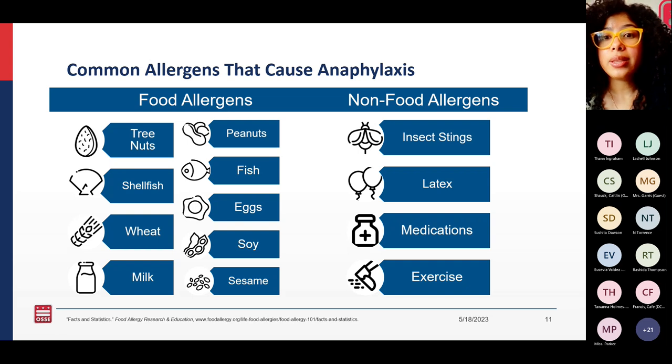A very important thing to remember is that students or individuals may have a food allergy that is not listed here, so you will still treat it as an allergy. It doesn't necessarily need to be one of the common food allergens to be considered an allergy. Any food can be an allergen. As I mentioned, it's the protein found in that food.